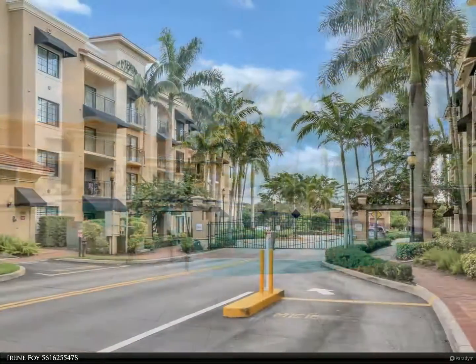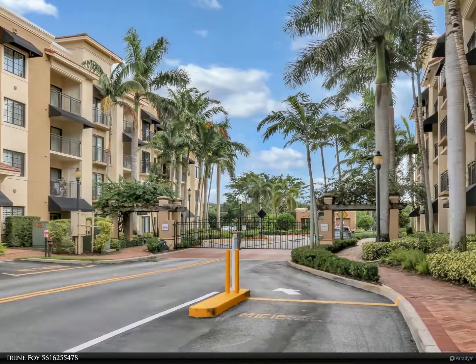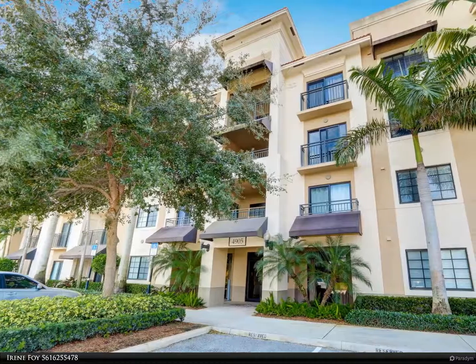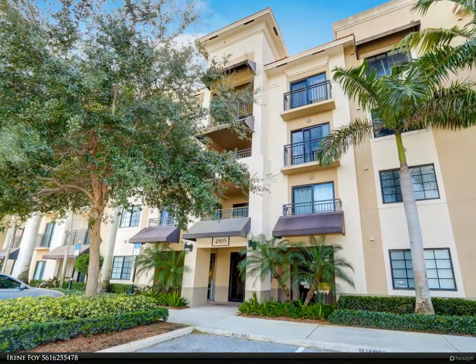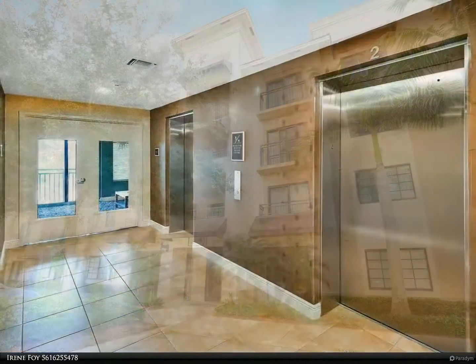Rarely available on the top fourth floor at Midtown and with two parking spaces, one space in the attached covered garage. Beautiful split bedroom plan. Unit is light and bright. The fourth floor units have high ceilings. Unit has impact resistant windows.